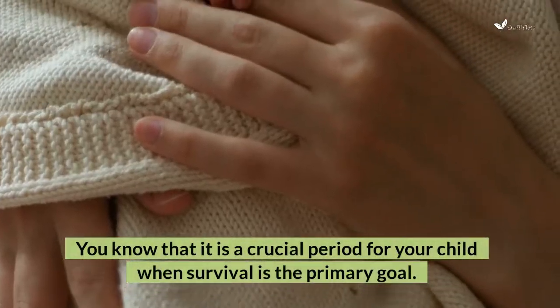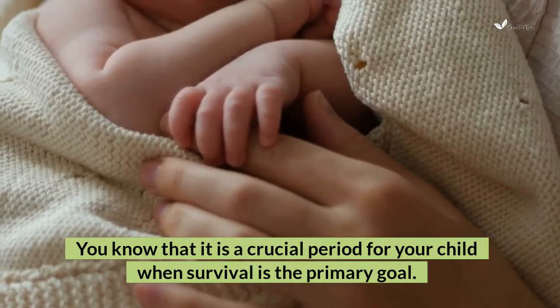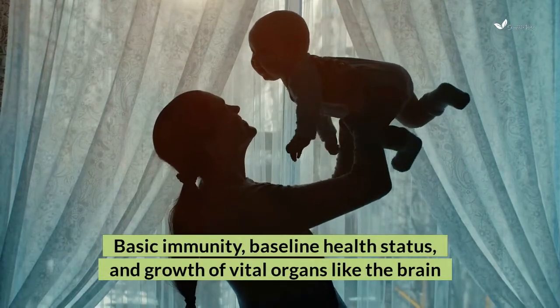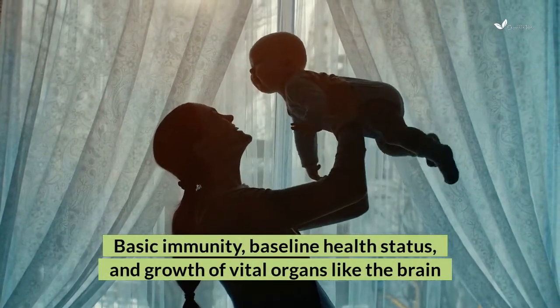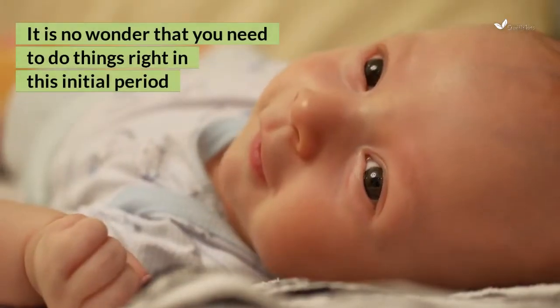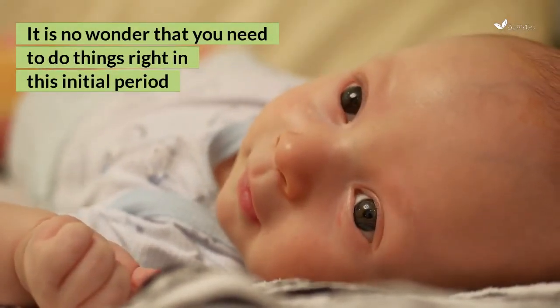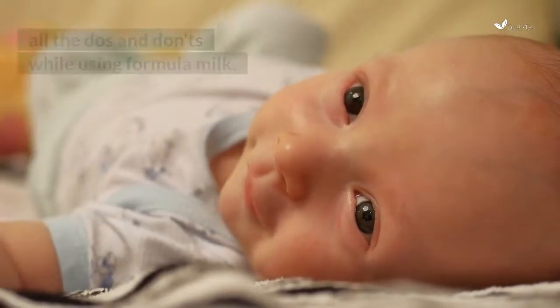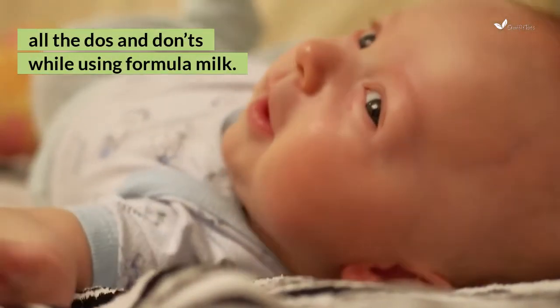You know that it is a crucial period for your child when survival is the primary goal. Basic immunity, baseline health status, and growth of vital organs like the brain are completed even before you know it. It is no wonder that you need to do things right in this initial period, and for some reason if you are unable to breastfeed, then you need to know all the do's and don'ts while using formula milk.